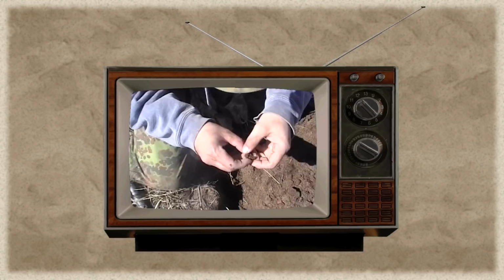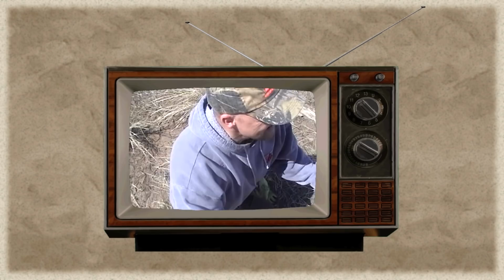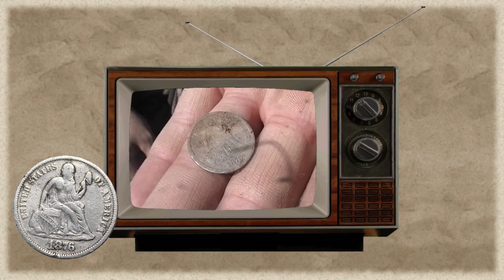Everything here is so old. Oh, I think it's a barber. Wait. It's a seeded coin! Give me some, baby! Seeded coin, let's see it now. Damn, yeah. I knew. 1876. That's a good shape, too. Nice shape. Seeded dime, baby! Seeded dime for KG.